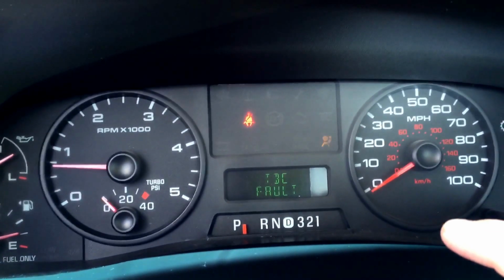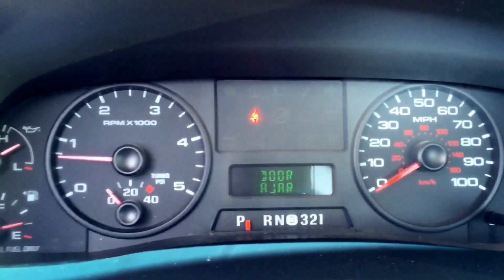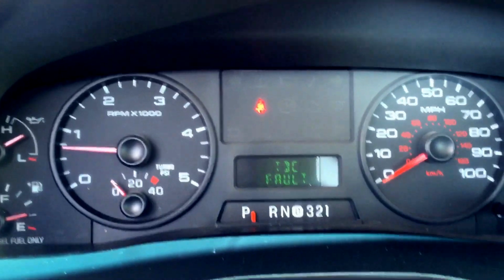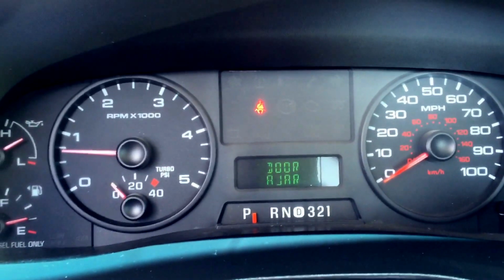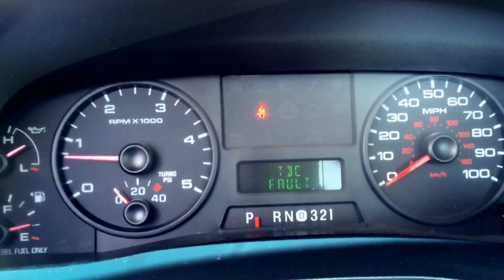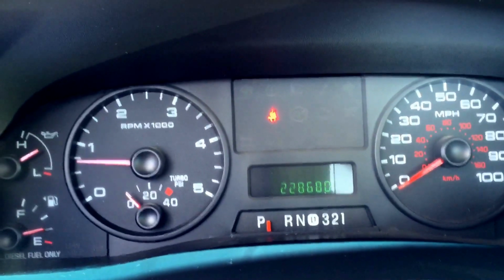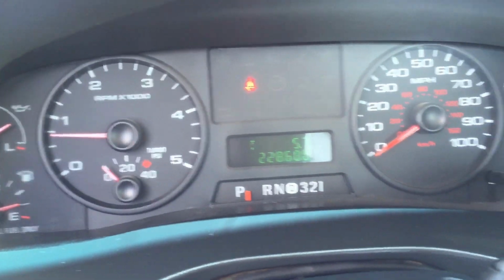That is trailer brake control module. Most people just put their own trailer brake on a vehicle, and they don't use Ford's. Trailer brake controls are pretty cheap, and they're better than the one that Ford has. So we're not going to deal with that code. That's kind of silly. 228,680 miles. I'm going to open up the hood. I'm going to show you underneath the hood.